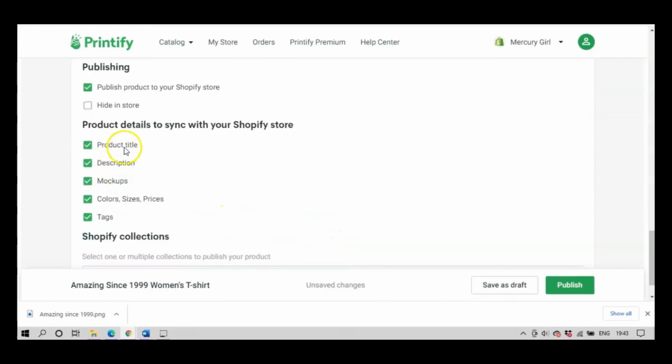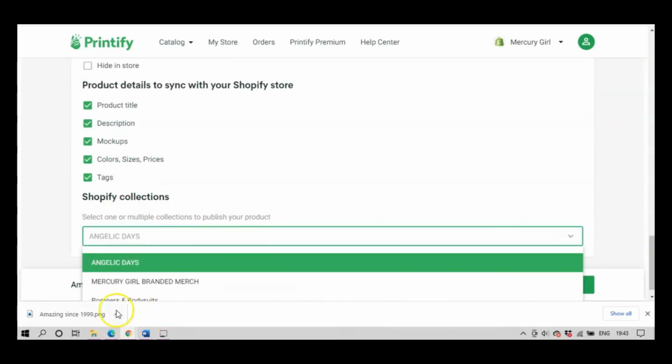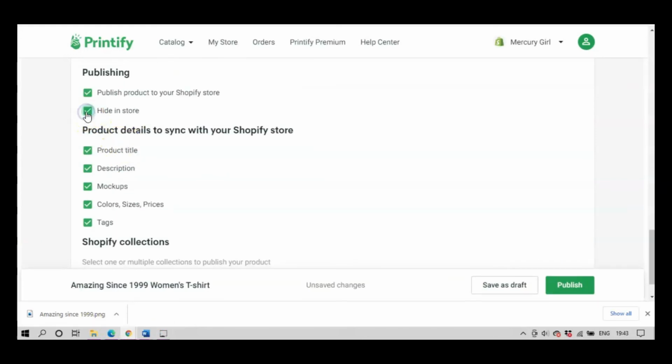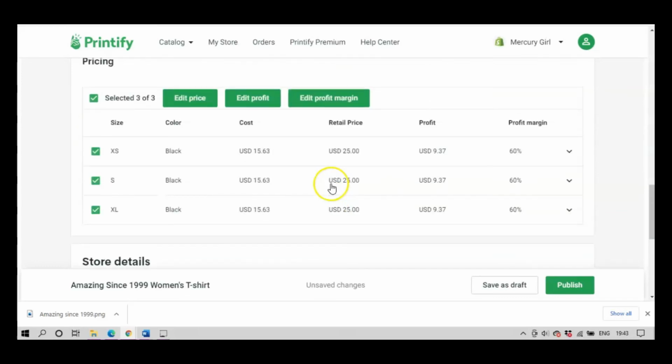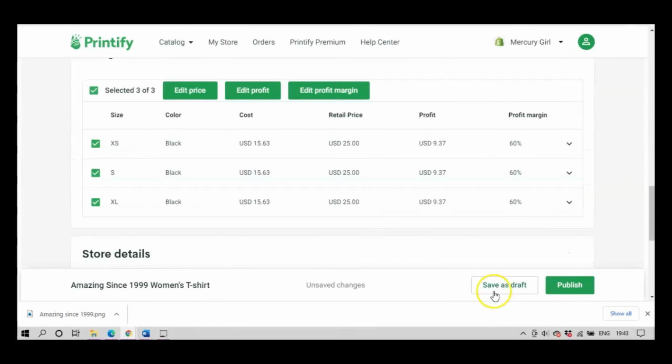So it's going to sync all these product details to my Shopify store. I can publish it to a collection if I want. Or I can actually hide it in the store. So when it goes into the store, it will actually be hidden so that it won't be immediately available. So once you're ready to do that, you can either save it as a draft if you think you're going to go back to it later, or you can publish it and that product will then appear in your store.